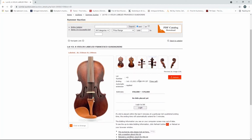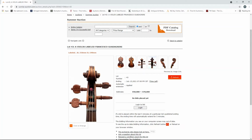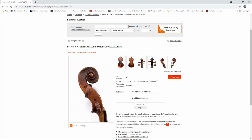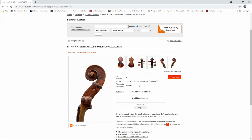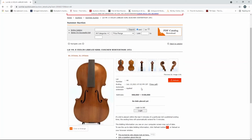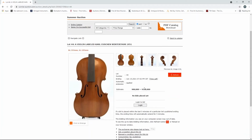A violin labelled Francesco Guadagnini. So this just looks like a very standard trade instrument, hence the low estimate. No bids placed. These ones are even a bit later, July the 15th, so I'm not sure what's going on with that auction.